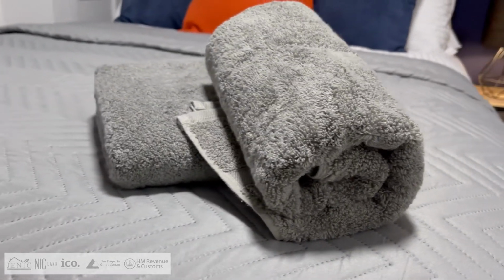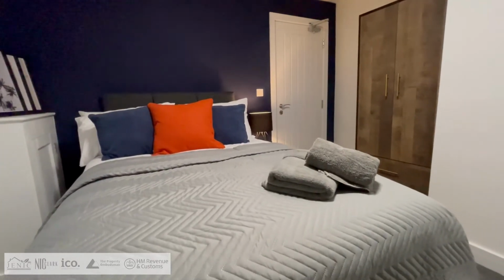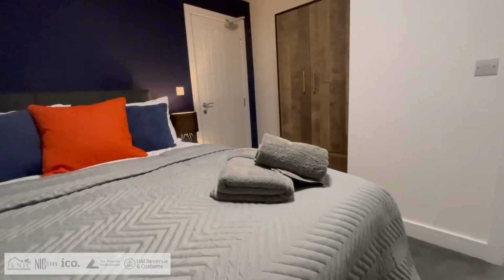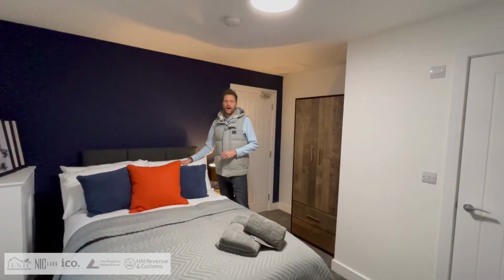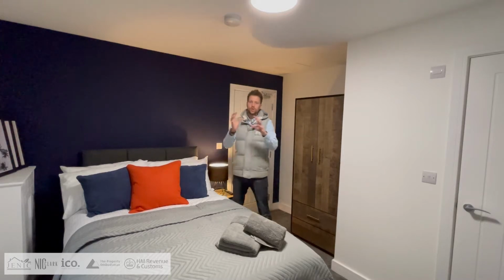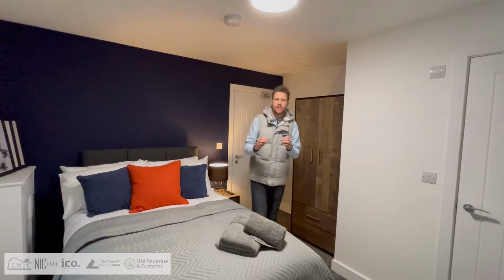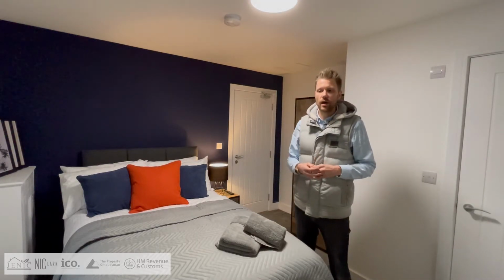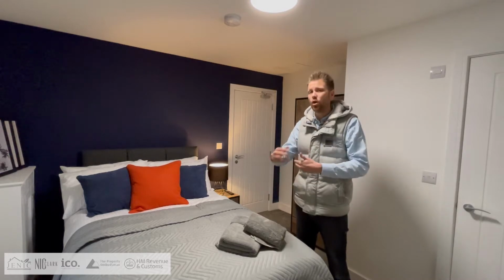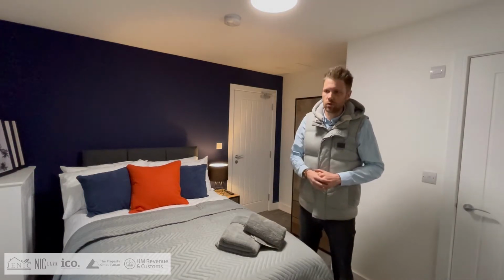Obviously what we'll do is make sure everything's got a nice double-sized bed. We've got enough bedding and cushions, because we're going for professional tenants with all our properties. We've got double sets as well, so when they wash one set they can just put another one on. It's important to think about those little details when it comes to your HMOs, so you can have satisfied tenants that stay longer over time, especially when you're dealing with professionals.